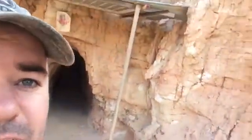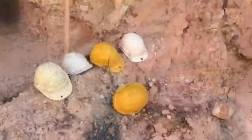There's a couple of helmets down there, and you can see how deep down we are. There you go. We'll see how it goes.